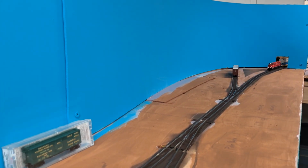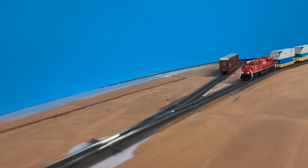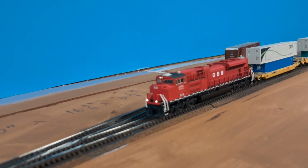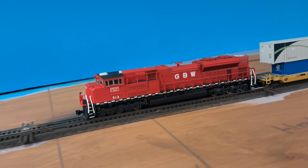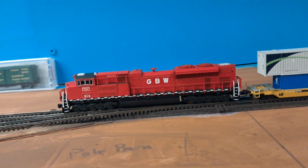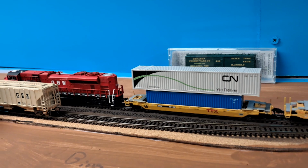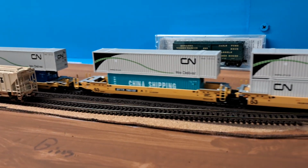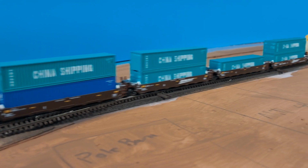And here comes an intermodal train hauled by GB&W 513, an SD70AC. Like I said, the Green Bay and Western has been doing well. All the GB&W locomotives you see, I've painted and decaled myself using Circus City decals. They've turned out really well. I've had to modify them a little bit, but not by much. The Green Bay and Western scheme's pretty simple. So here we go.